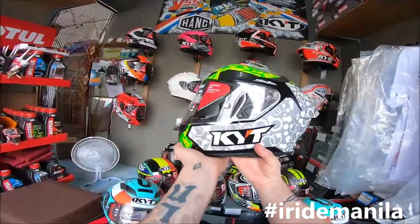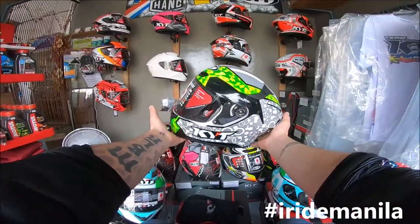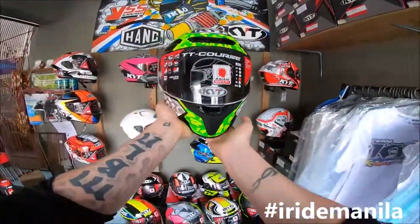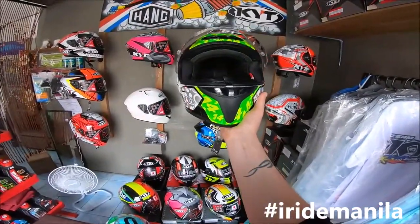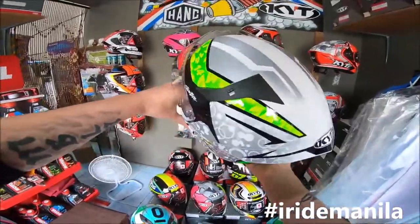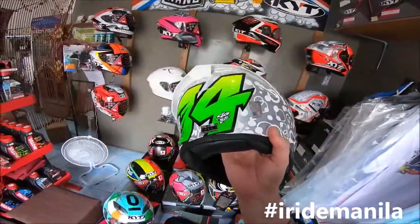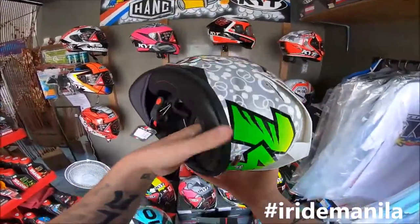Nice. I like the 14 and the yellow green design. This is why everybody wants this one, because it's so good looking. This one, the Flux or Dallaporta. And it's so light. Titicus is always very light, 1.4 only. I see these stickers, always, new one.